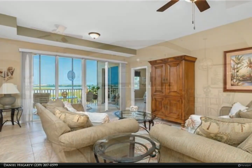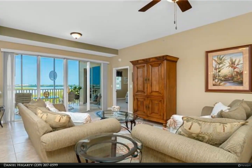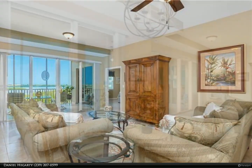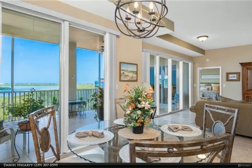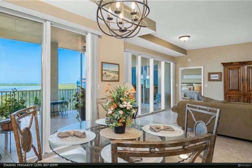Penthouse views without a penthouse price tag. This is a furnished 6th floor unit in a 7-story building, so you'll see and enjoy what the upstairs neighbors see and enjoy for hundreds of thousands of dollars less.